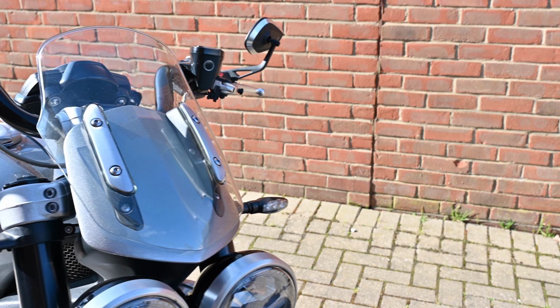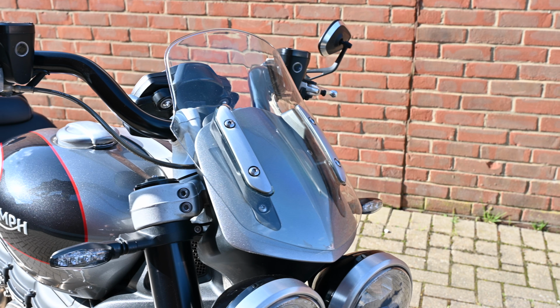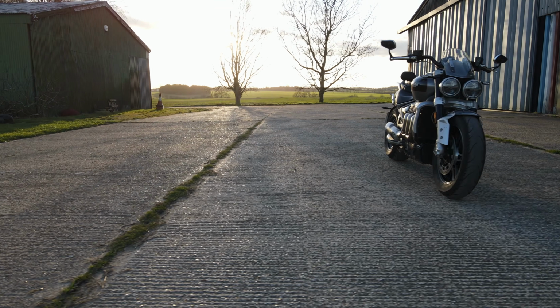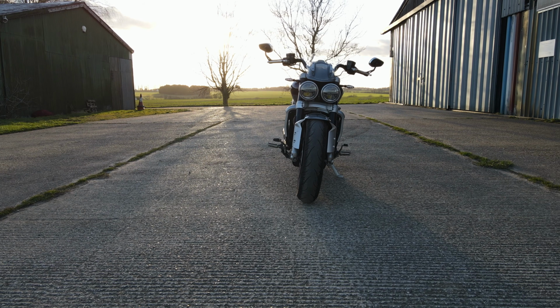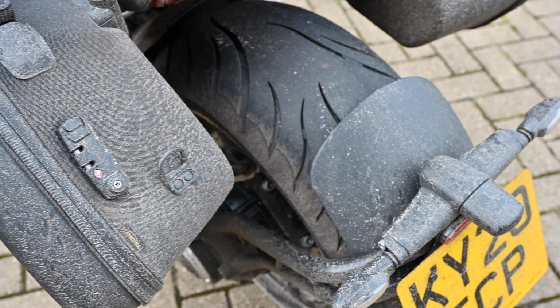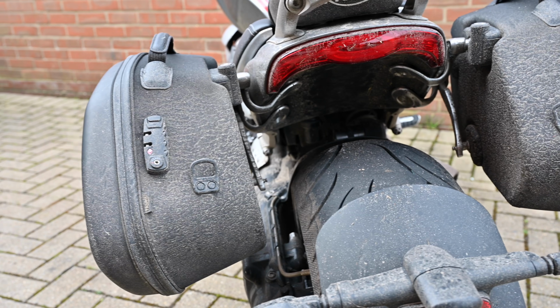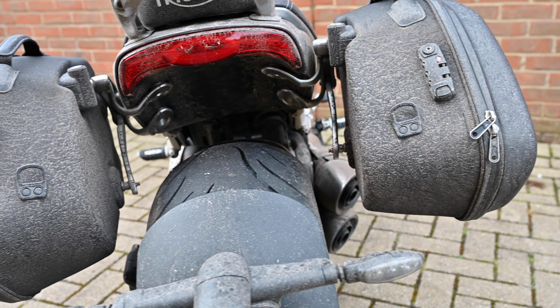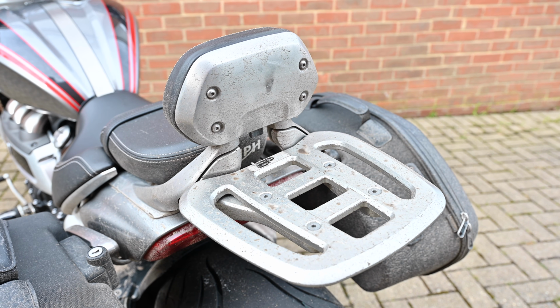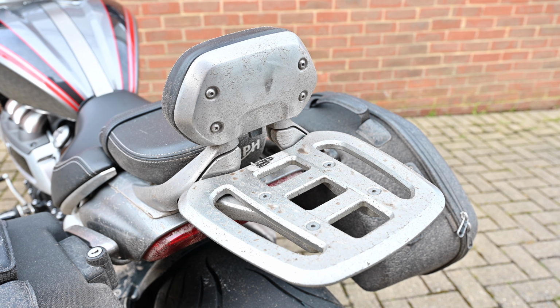The screen doesn't appear to do that much, but then I've not ridden the R model to be able to compare it. It did offer an element of weather protection, but the biggest issue I found riding in poor weather was the amount of crap the big 240 section rear tyre kicks up. I don't know if the panniers make it worse, but even with the rear rack, which I thought might offer some protection, the back of my jacket was absolutely covered in road filth.